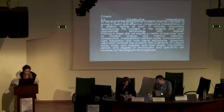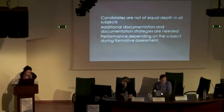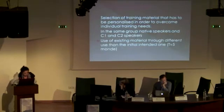Students, depending on their background, don't have an equal depth of knowledge in all subjects, and therefore additional documentation and documentation strategies are needed. Even if they have an excellent command of their mother tongue and a wide range of topics and registers, at least during the formative assessment, we see that their performance is sometimes dependent on the subject. Thus, the selection of speech websites provides students with resources for their practice and is a valuable tool.